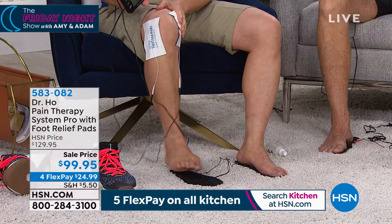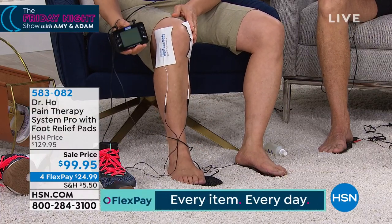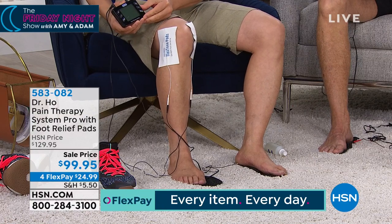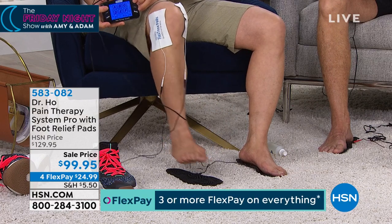Now, I call this my fountain of youth. I love using this on my knee because I got some arthritis in my knee, and I use this every day. Hold on. You have arthritis in your knee? So if I have arthritis, pain due to arthritis, I can use this because this helps to relieve the pain in the joint, okay?